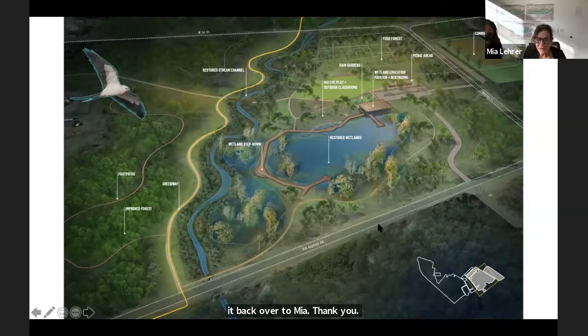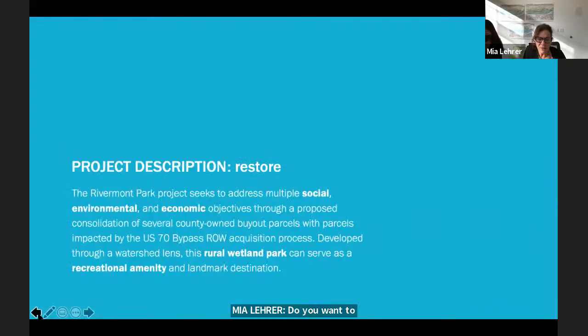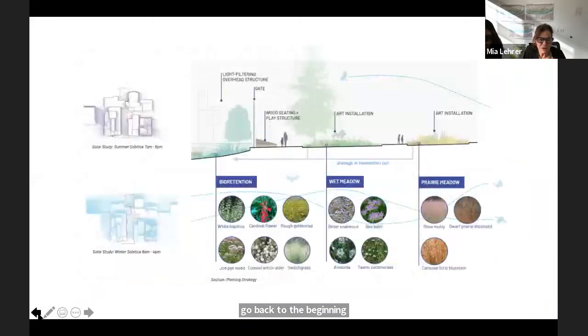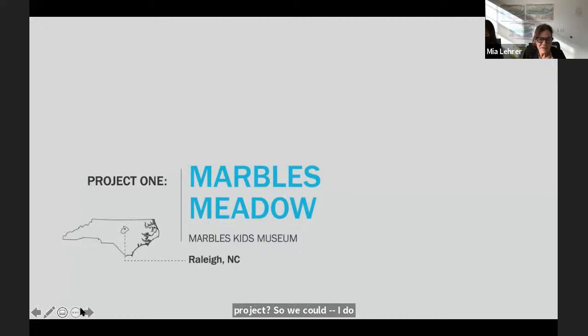Good. So you want to start from the beginning? Do you want to go back to the beginning project? And so we could go, I really do appreciate that when you went from, you did a scalar strategy, if that term exists.